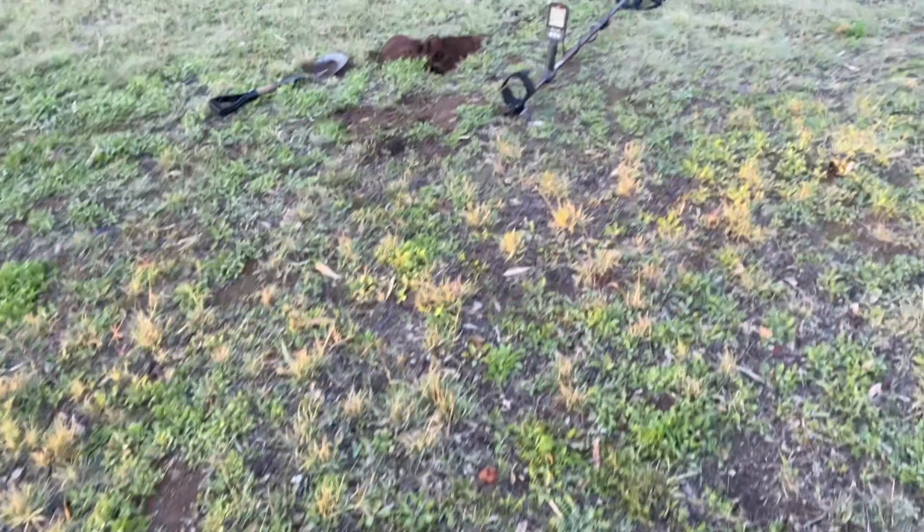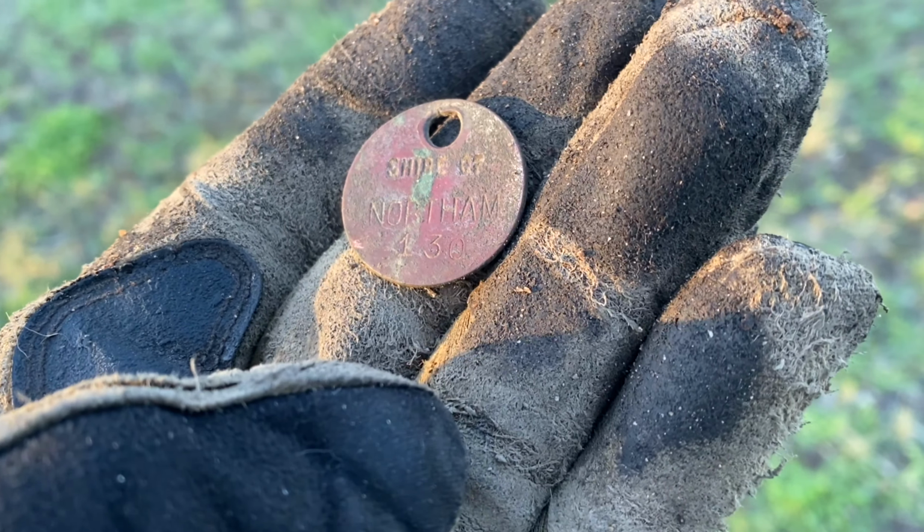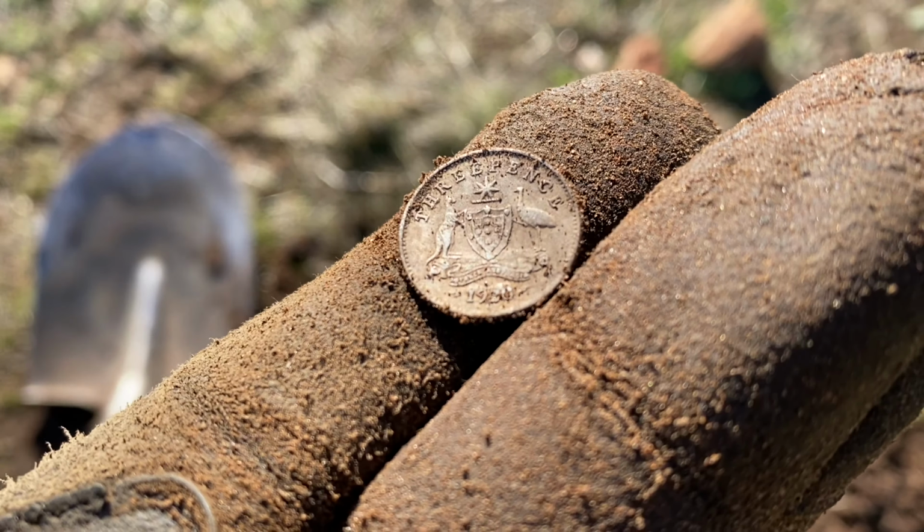Well guys, didn't take long to get into the good stuff. There's a dog tag, 1970-71, so not that old, but still pretty cool. Shire of Northam. Digging a nice little hole here, guys, and look at that, nice little threepence. 1920, I think it is.